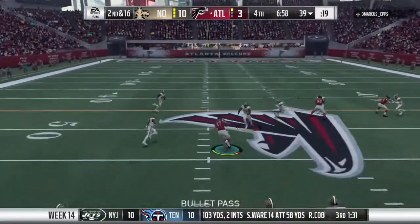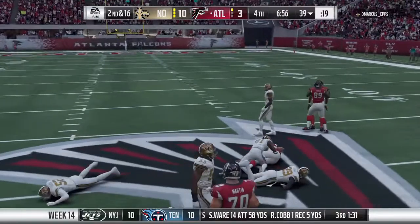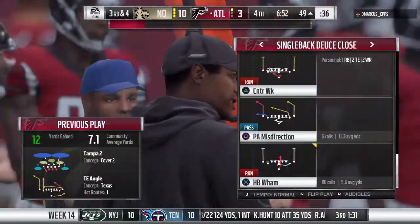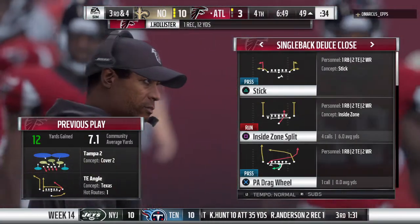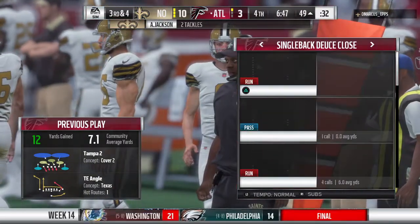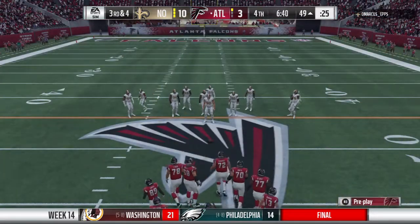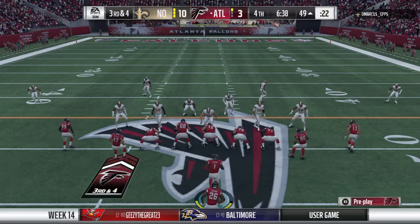He'll look to throw. And a quick throw here, that's complete. And he'll get it into enemy territory just across midfield at the 49. It's a pickup of 12, and that'll set up a third down. The Falcons on third down, 2 for 5 to this point. This is 3rd and 4.